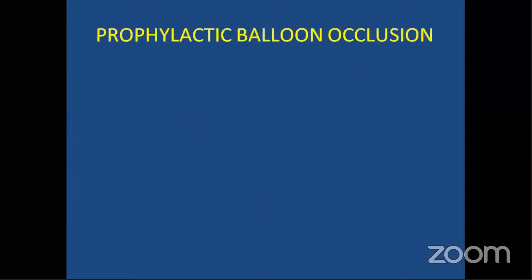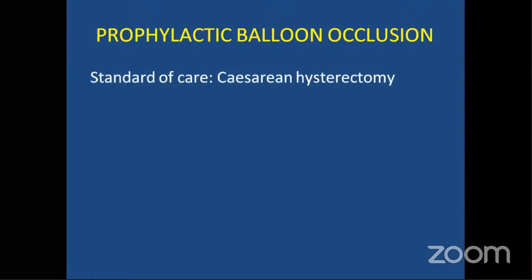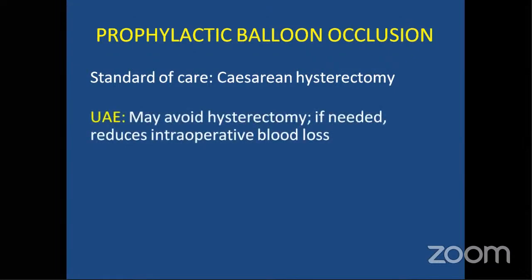Next, coming to adherent placenta. Here we can offer prophylactic balloon occlusion to prevent torrential bleeding during surgery. In adherent placenta, the standard of care is cesarean hysterectomy, in which the adherent placenta is left in situ without disturbing. So UAE may avoid a hysterectomy, not uterine artery embolization, I'm sorry for the mistake. A prophylactic balloon occlusion may avoid a hysterectomy.